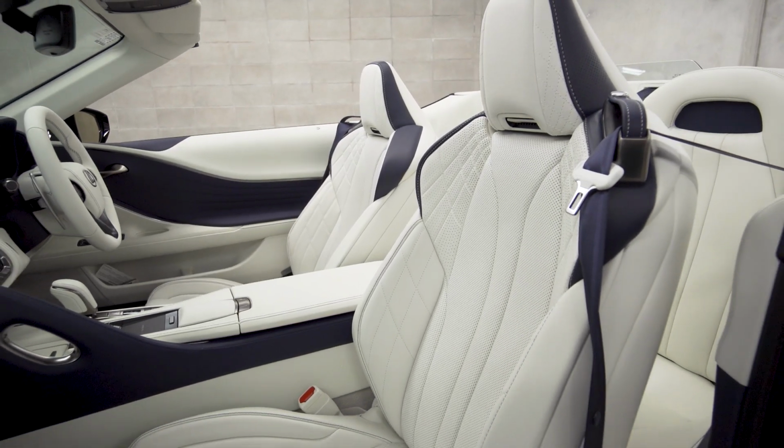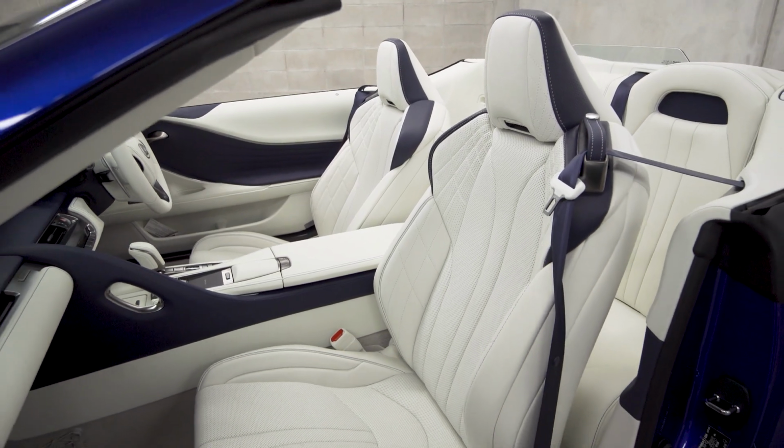Fantastic. Well, now we've got the full light on the interior. You can actually see, as usual, Lexus have gone to town.